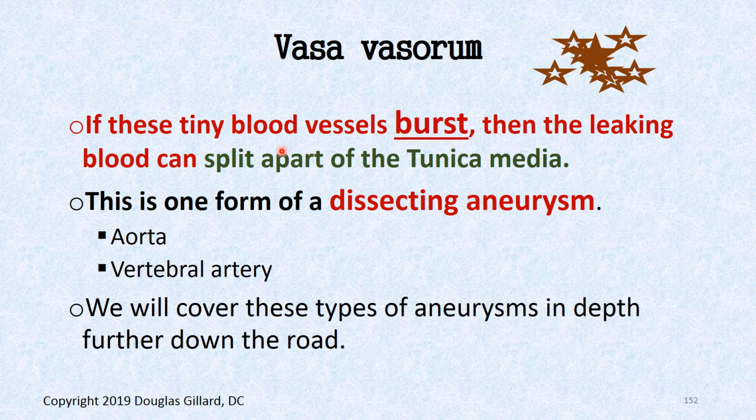Okay, so who cares about this dumb stuff? Well, we do, because dissecting aneurysms can occur. In fact, vertebral artery aneurysm particularly likes to occur from ruptured vasa vasorum more than other regions of the body. So these little blood vessels can pop and leak blood and form a clot inside the tunica media, or they could rupture the tunica media and cause a through and through type injury, which we'll look at when the time comes. But this is a form of dissecting aneurysm, especially in the vertebral artery.